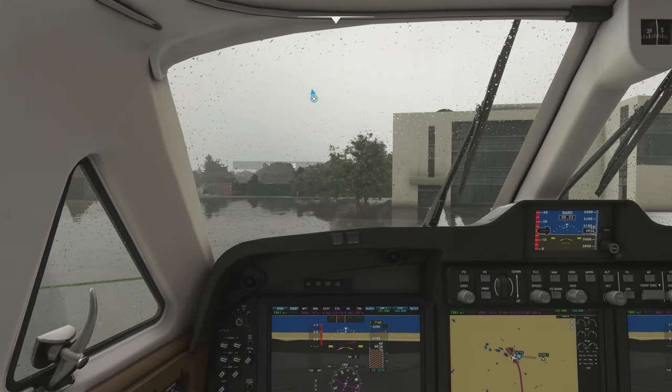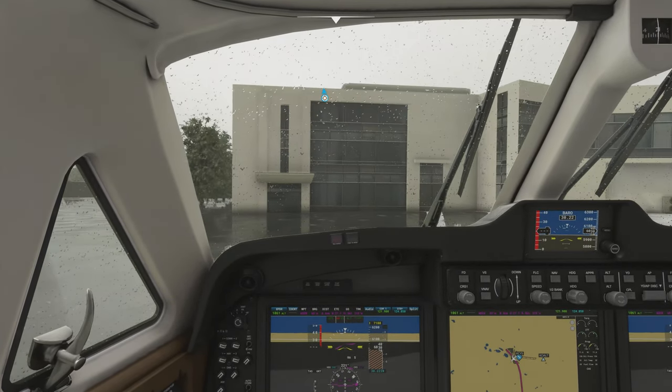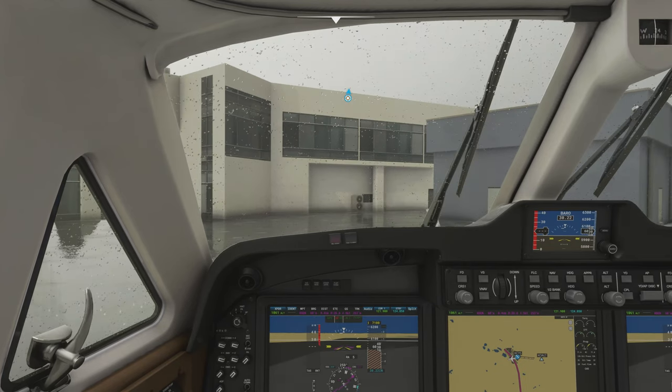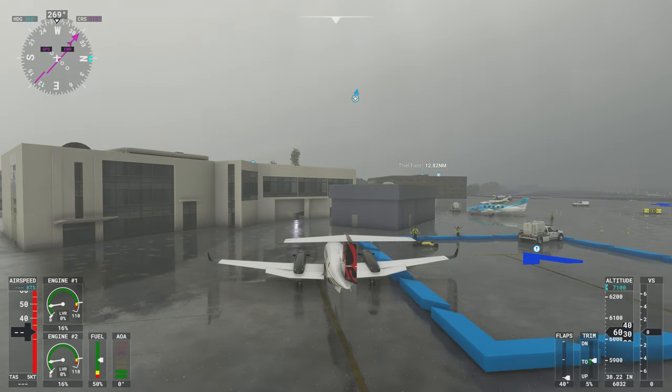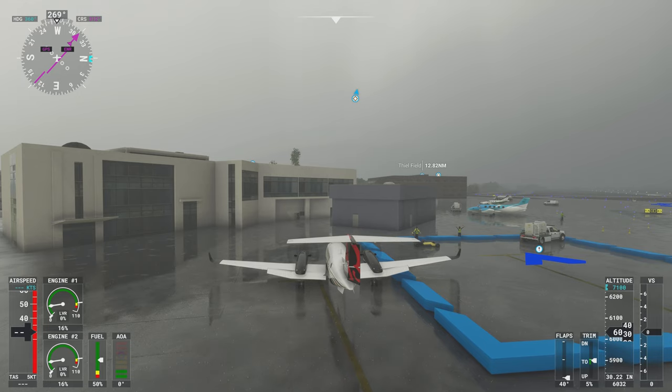I am confused a little bit by... Okay, let's see if I can stop here. Confused by the inability to gain speed. Alright, we need to adjust this a little bit.